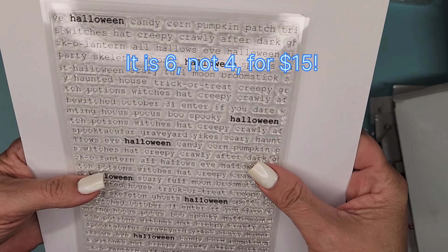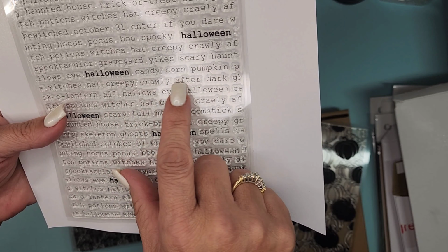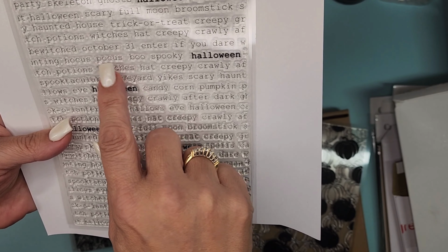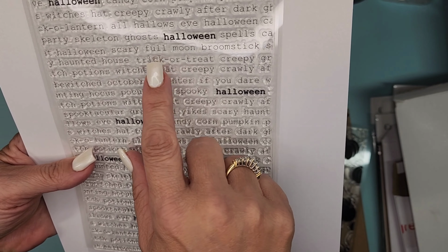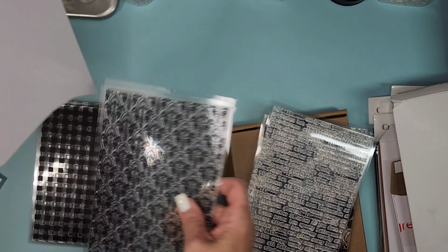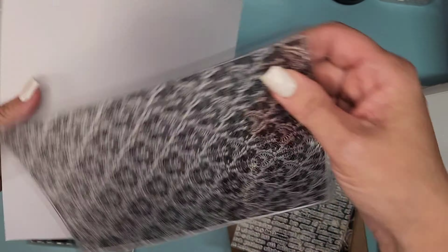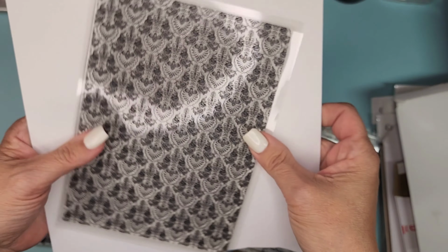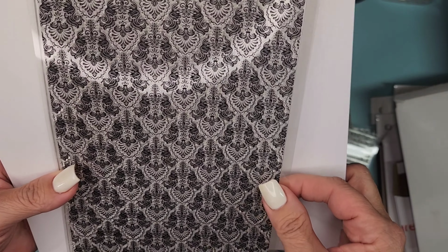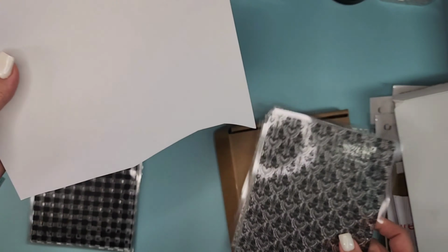Now, I'm sure with the reflection you can't read all these, but you see the Halloween is in the darker. Creepy Crawly, After Dark, Candy Corn, Pumpkin, Graveyard, Yikes, Witches, Hocus Pocus, Hat, Trick or Treat, Haunted House, you get the idea. How cute is that for a background? Next, it reminds me of the Haunted Mansion, like Disney World Haunted Mansion wallpaper. I feel this needs to be purple paper with black ink to match that.